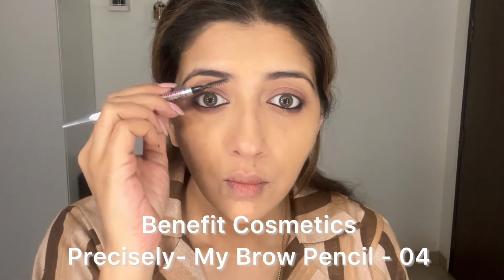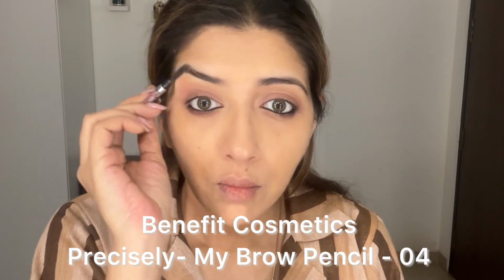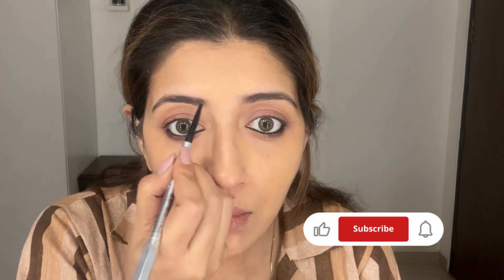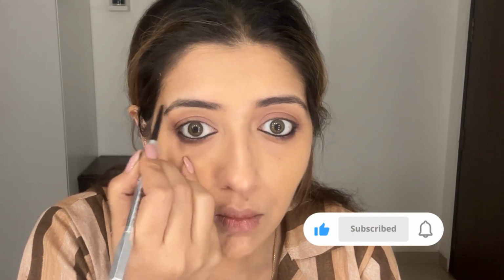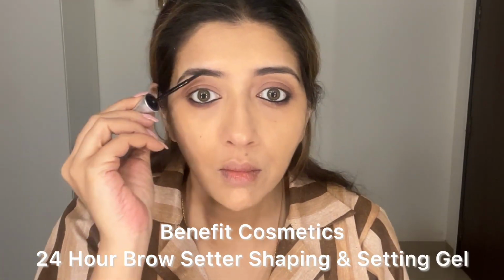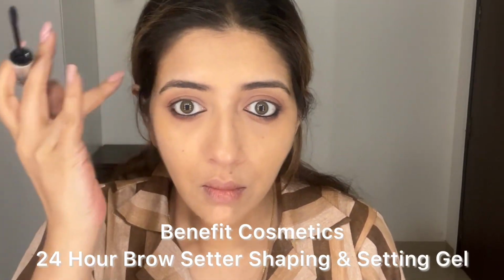I like this pencil by Benefit. It's got a comb on one side and a pencil on the other side, a self-sharpening one. Just fill out the parts that require it. Sometimes I don't even use it. And this one, the shade is deep brown. And then I'm going to just take a gel and set my eyebrows so that they don't move. Nothing dramatic.